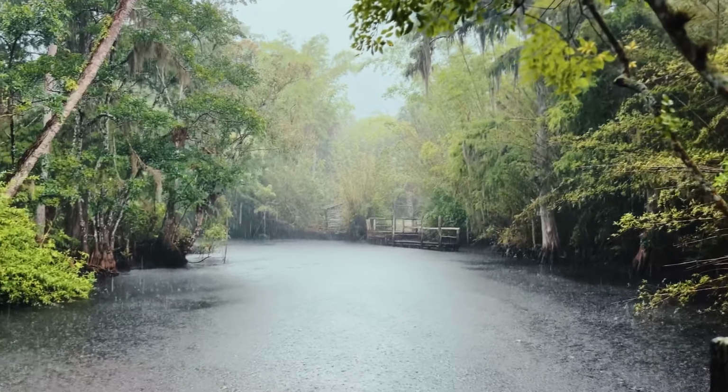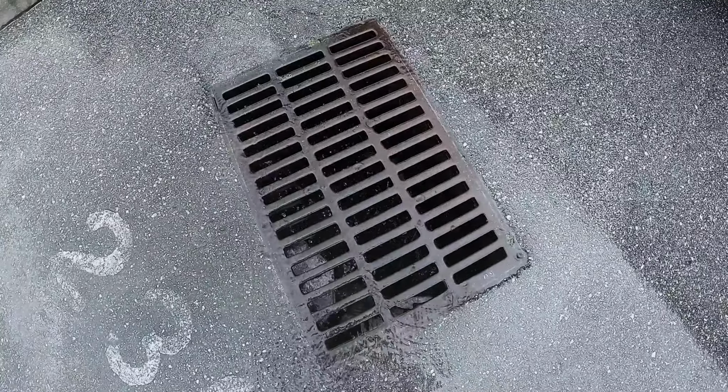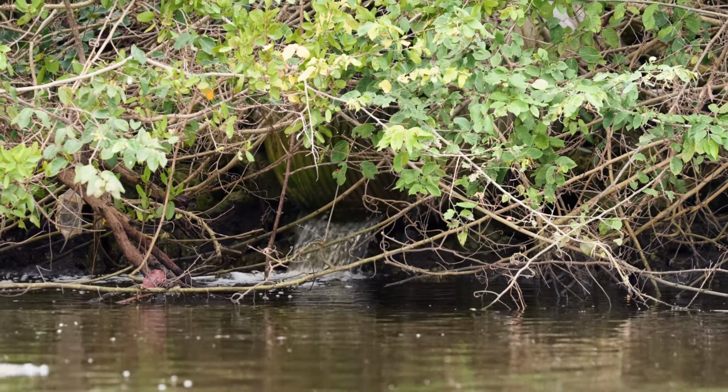Most people think that the storm drains connect to the sewer, which is then treated as wastewater. But in our area, that isn't the case. Stormwater drains are there to protect our homes and our businesses from flooding during major storm events. But I bet you didn't know that our storm drains are actually connected directly to our river.